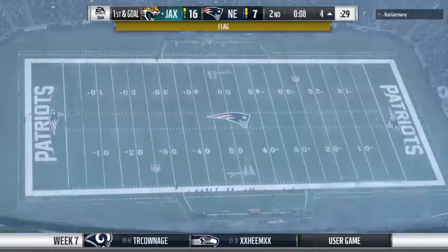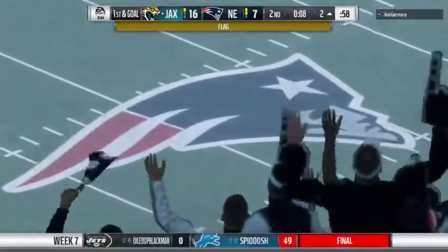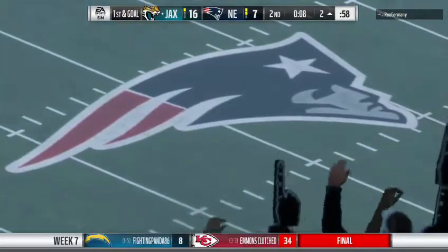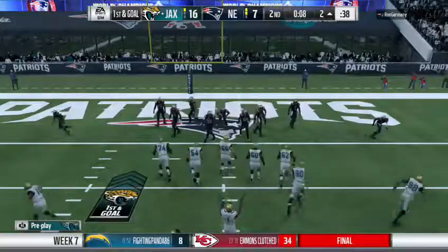And now whistles and a flag, and I think we got a jump here. So that's going to move them half the distance. First of all, you can't jump in this situation, but think about your play calling now. Could easily change what you want to do and maybe make things a little bit easier.